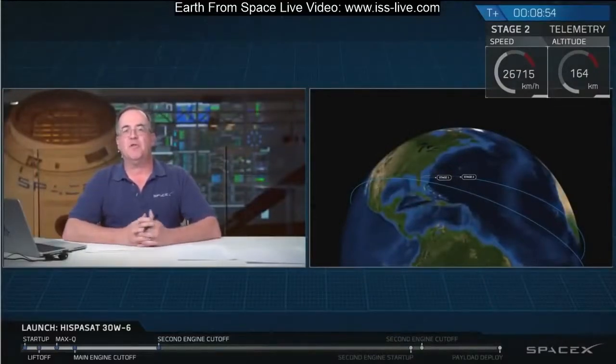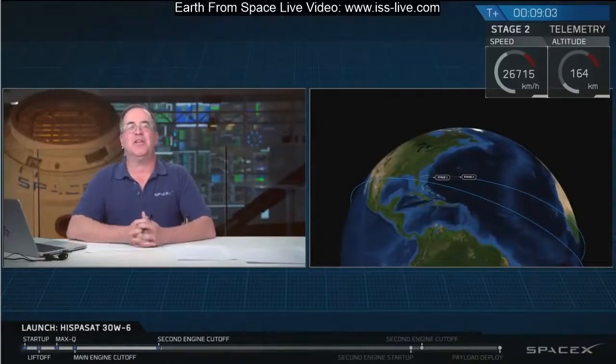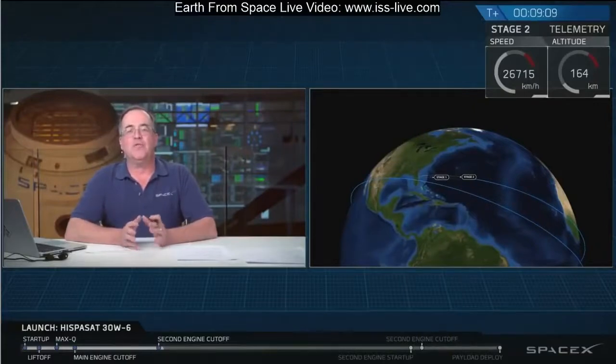The completion of the first burn on time. Waiting to hear a call out. Good orbital insertion. And there it is. We've heard good orbital insertion of the second stage, still carrying the HISPASAT 30W-6 satellite. We're into the first orbit.